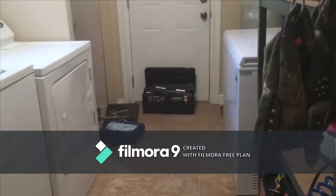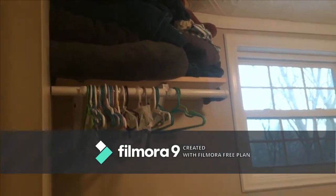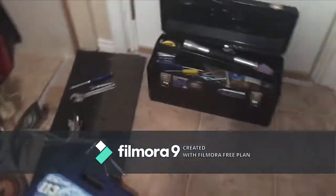We are going into the laundry room next. Nothing super exciting. All of our sheets for our bed, hangers for the kids, washer and dryer, old as dirt, about to fall apart, our double stroller, the jogging one, which we haven't really quite used very much yet because my son was too small to actually use it. But he's getting big enough now that we'll be able to use it. Our water heater, which my husband is currently fixing.